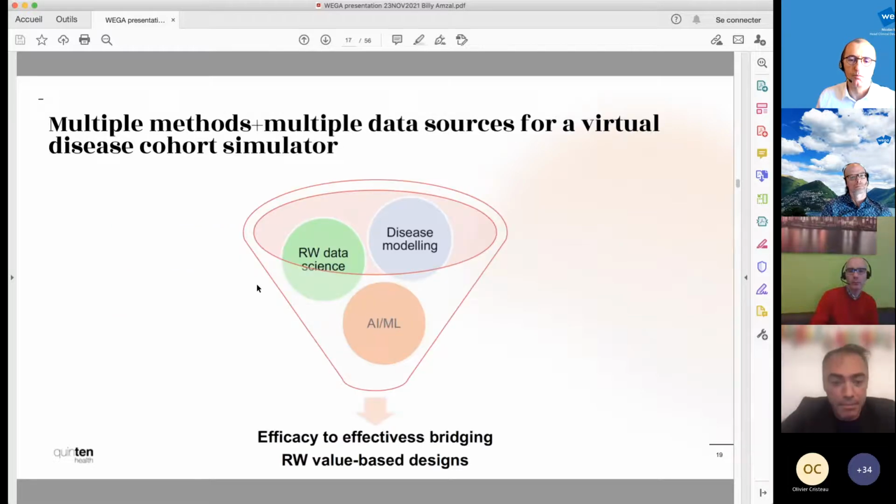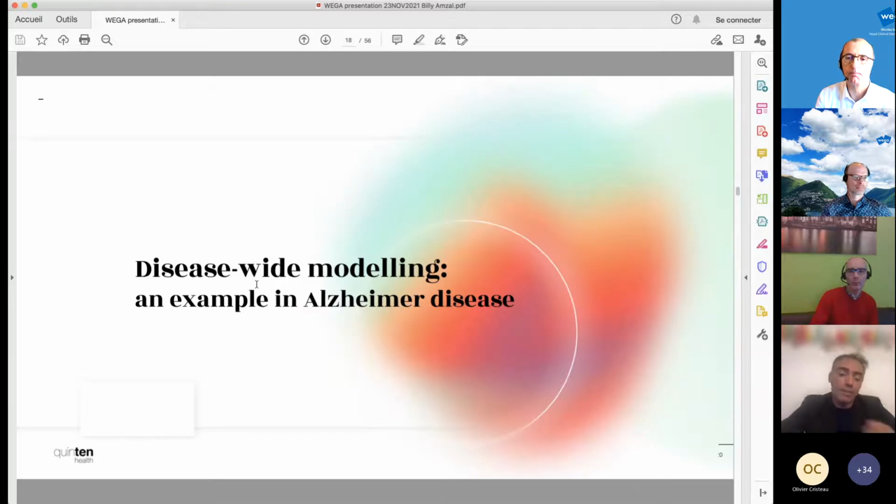So that's basically the idea, to really combine those different data sources, different methodologies, to ultimately combine them into a disease cohort simulator that allows you to bridge efficacy to effectiveness, and ultimately, if you use it in the context of drug development, to design real-world value-based trials. Now let's share a few examples that won't cover all aspects with all data, but starting with different dimensions or different illustrations of the tools I was mentioning. So this is disease modeling, AI, ML, and real-world data science.